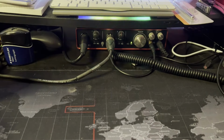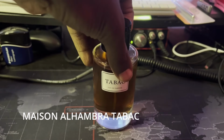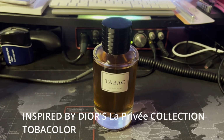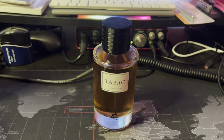Okay, welcome back. So I want to start off with Maison Alhambra's Cehck. Now, this is a collection that they came out with. I only have one from this collection, by the way, but this is a collection that is inspired by Dior's collection of bottles that look like this. Today my scent of the day is Dior Ombre Nuit, and it's from that collection. Now, this one, of course, by the name Cehck, you know that it's a tobacco fragrance.